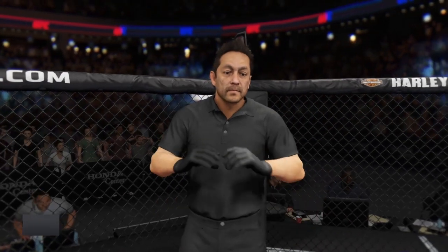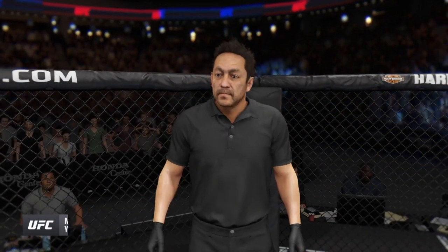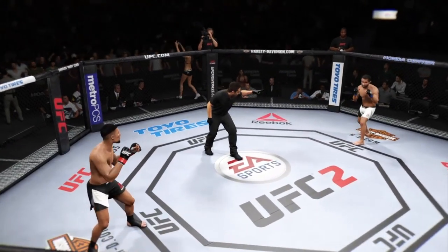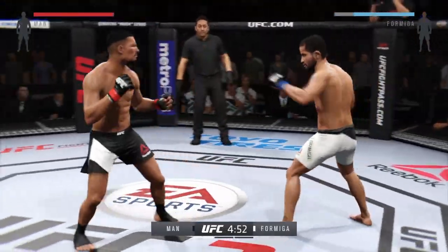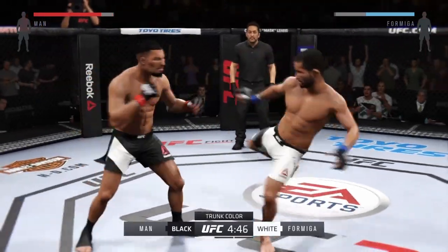And when the action begins, our referee in charge of the octagon is Mario Yamasaki. Mario Yamasaki, our referee. Here we go, first one. You ready? You ready? Let's go. And here we go. Fight scheduled for 3 5-minute rounds. White trunks for Formiga. Black trunks for Fast.